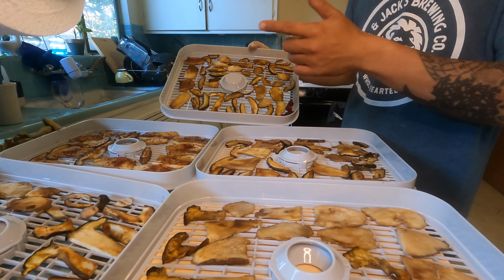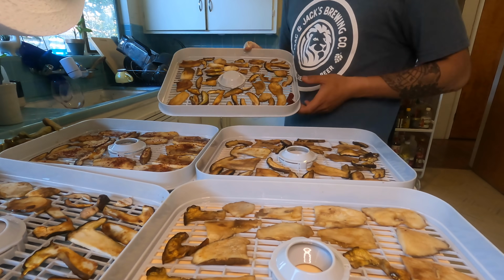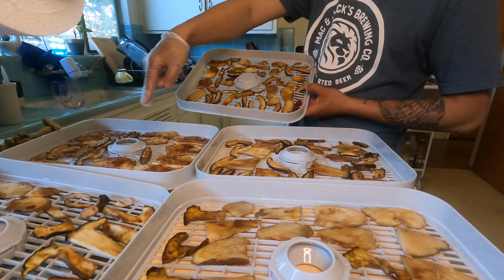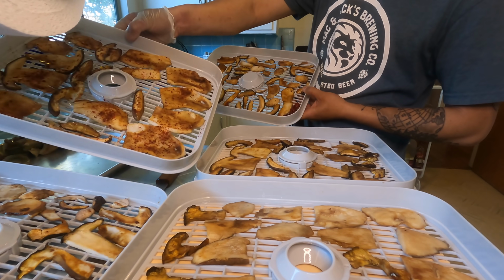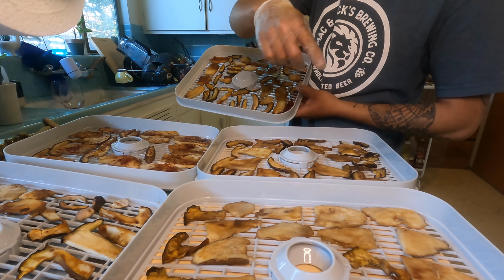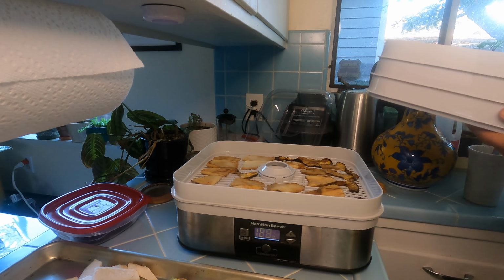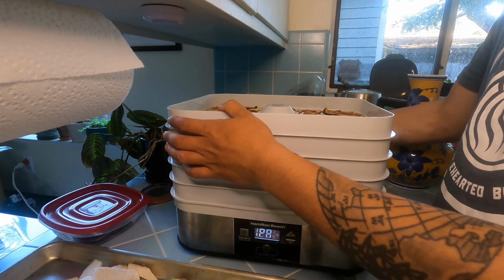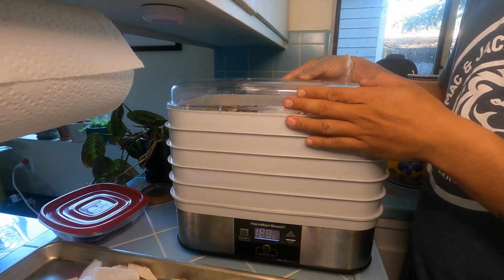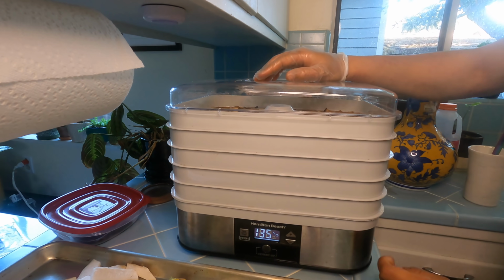Well, here it is. I have a little bit of mushroom left, but this is all that fits in the dehydrating racks. And I did one with some gochugaru, a little extra spice on there. And I did one of them just plain, no dashi, but the rest have dashi. I'm going to try 135 degrees Fahrenheit for 8 hours for now. See how that comes out.